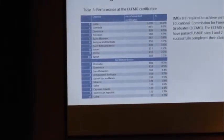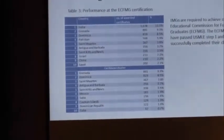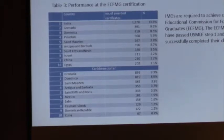Table 3 shows performance at the ECFMG certification. The ECFMG is the Educational Commission for Foreign Medical Graduates. Basically, what a student is required to do is they need to pass USMLE level 1, level 2, and level 3, and have a medical degree before they actually qualify to get certification from the Educational Commission for Foreign Medical Graduates from the United States. Generally, this table is showing that even within the whole international medical universities cluster, the Caribbean cluster still performs lower than their international counterparts.